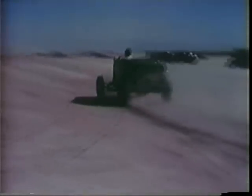All of the world records and international records that we've set at Bonneville over the years would have been impossible at El Mirage. The distance restrictions, the course conditions, they just wouldn't have been suitable. So that's why Bonneville is such an important part of our history.